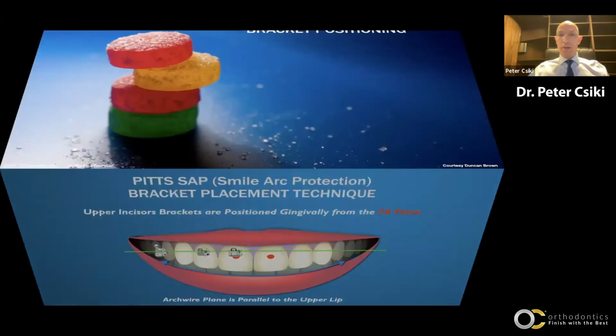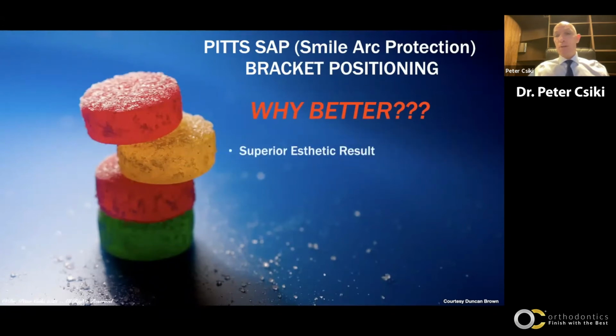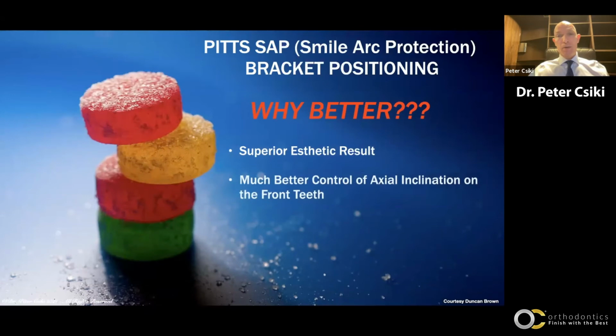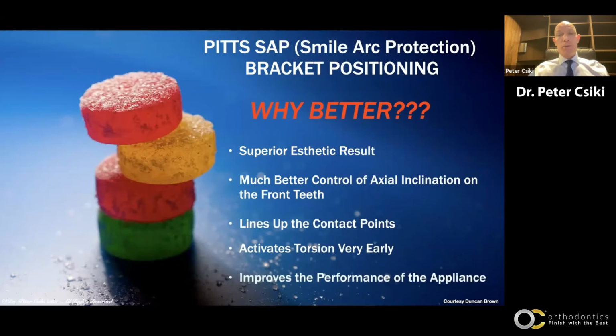All right. So the smile arc protection bracket positioning, SAP positioning, why is it better? Because it gives us superior aesthetic results. It gives us much better control of the axial inclination on the front teeth. It lines up the contact points, and it activates torque very, very early. And it improves the performance of the appliance.